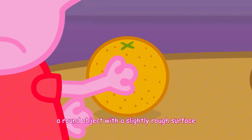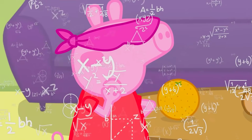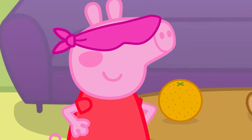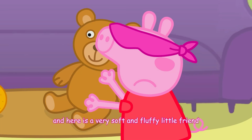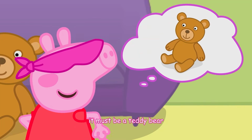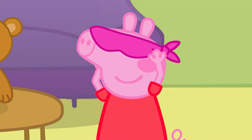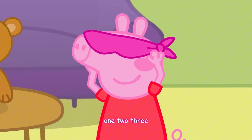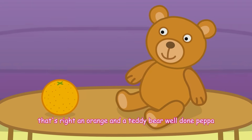Guess the object. Wow! Our hands help us feel the world. Today, Peppa will use her hands to guess what the objects are. A round object with a slightly rough surface. What fruit is that? Peppa has a guess.